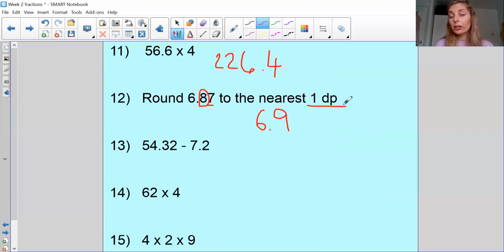And I'm going to quickly go and check. Do I have only 1 decimal place after the decimal? Yes, I do. Do not put a 0, because if you put a 0, how many digits have you given me? You've given me 2, and I've only asked for 1. So please make sure that with decimals, you're really reading that question carefully.